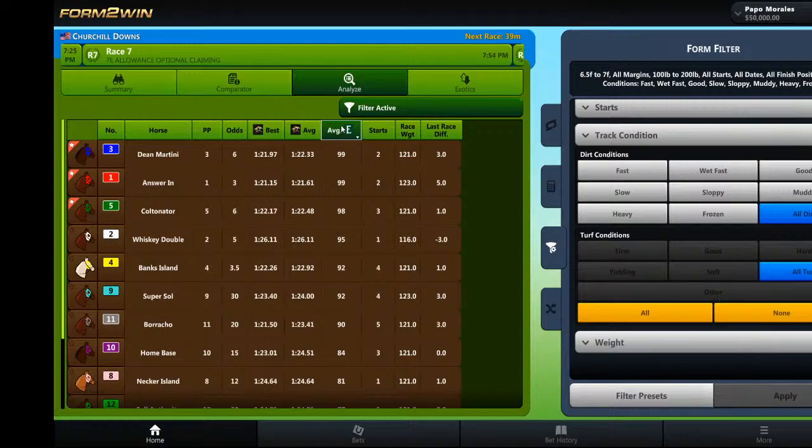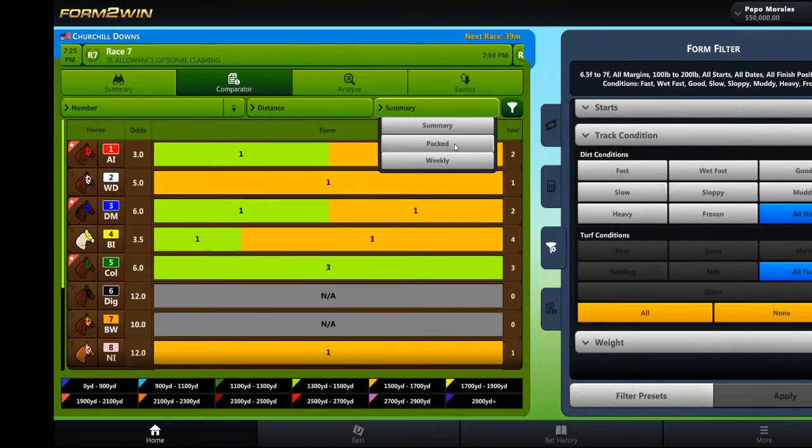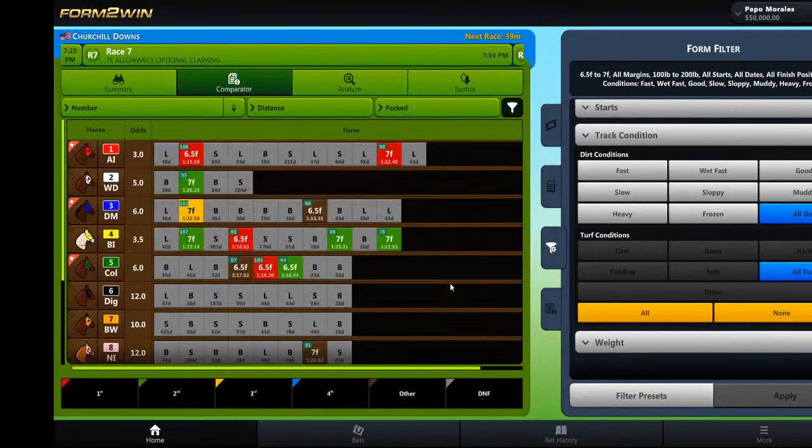But average Equibase figure is the 315. Average Form to Win, it's the 135. So the three horses your favorite. Dean Martini fits though, and he's 6 to 1 odds. Now let's see how these horses have been running, looking at the PPs from a different angle.